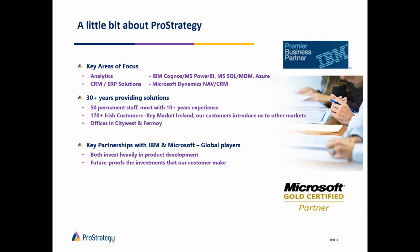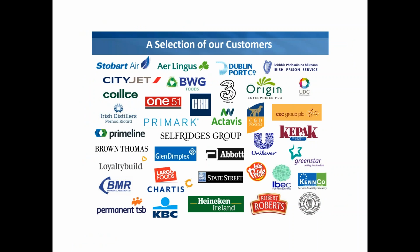If we look at the next slide there, Philip, just to maybe give a highlight of some of the customers we have here. You can see here a broad range: Veiling, Aer Lingus, your airlines, semi-states, Primark and Selfridges, two marquee customers in the retail space, and backed up by a whole host of others, whether it's in banking, insurance, or the fast-moving goods sector. So we're well versed across the analytics, CRM and ERP stack in serving customers of all shapes and sizes. So that's enough about ProStrategy and reminding you who we are, or maybe introducing ourselves for the first time.